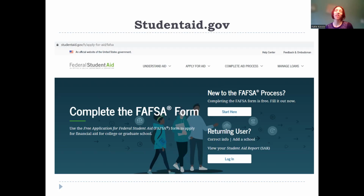Please make sure you are selecting the correct year. Currently, there are 2 years open for the FAFSA form. There's the year we're in right now, 22-23, and then there's the 23-24 year. If you are a current senior in high school, you will be completing the 23-24 FAFSA form. Please make sure you're doing the right one.